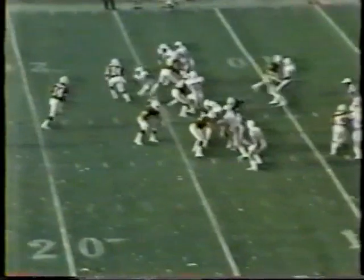2nd down and 8. Over the middle, he's there. If he holds on, yes, it is Lynn Dawson with a touchdown.